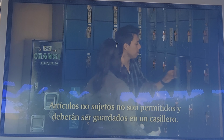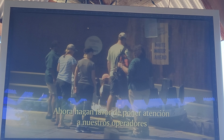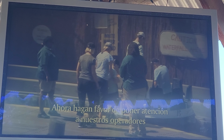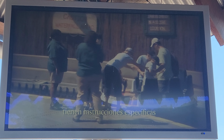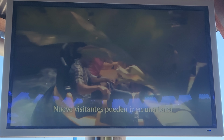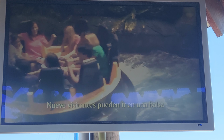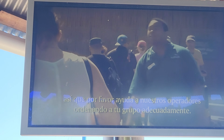Articles should be left with a non-rider or secured in a locker prior to riding. Please pay attention to our ride operators, even if you are one of our group riders, as they have specific instructions which will keep the line moving and reduce your wait time. Up to 9 guests can ride on each ride, so please assist our operators by grouping your party accordingly.